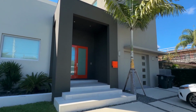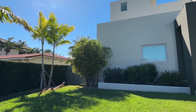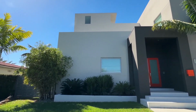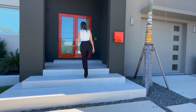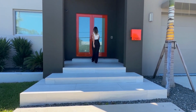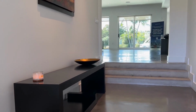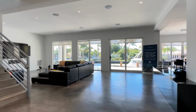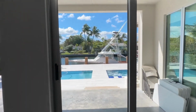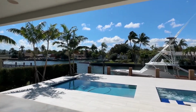The first impression of this property is captivating. We are greeted by a modern construction style with ample parking space and a beautiful landscaped front garden. The contrasting colors of the exterior of the house add a touch of luxury and uniqueness, making it stand out in the neighborhood. Stepping into the entrance hallway, we are immediately struck by the infusion of natural light that flows throughout the house, thanks to the large sliding doors and large windows that lead to the back of the property, which we will explore in detail shortly.